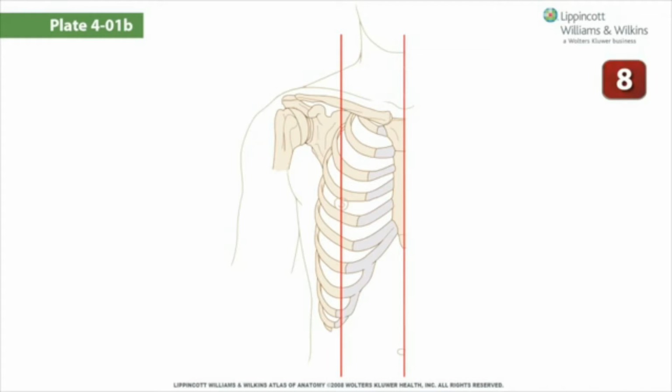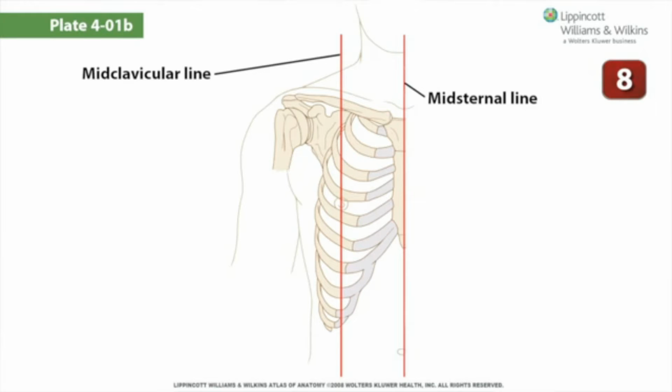A series of vertical lines may be visualized that assist in describing the location of thoracic structures with respect to the thoracic wall. The mid-sternal line runs from the jugular notch to the tip of the xiphoid process. The mid-clavicular line runs inferiorly from the midpoint of the clavicle and intersects the nipple on the male at the 4th intercostal space.